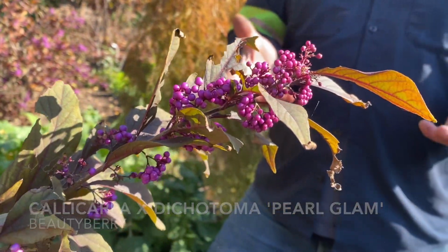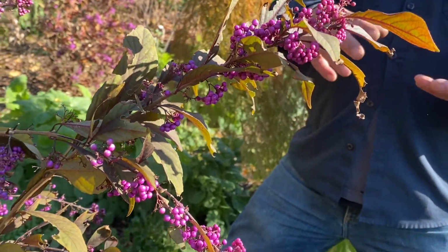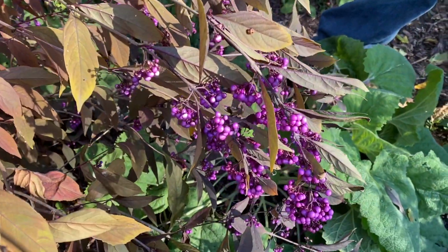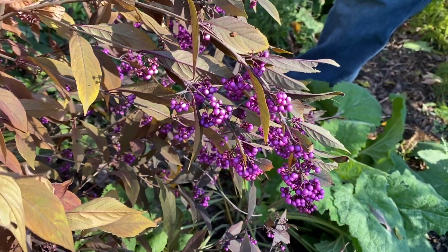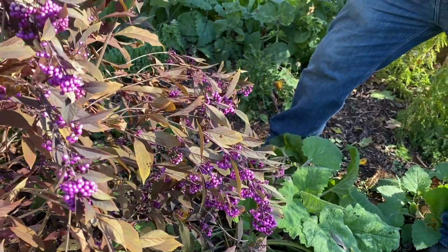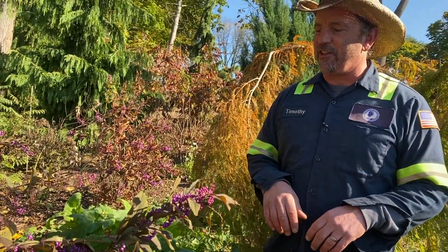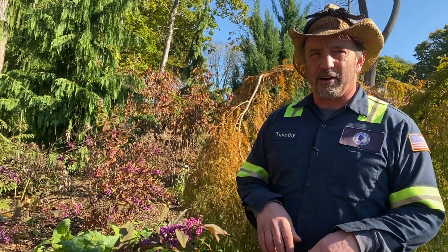And the berries alone are worth growing it for, but it also has this purple foliage from spring all the way until we have another couple hard frosts. I would have grown this plant regardless just for those berries, but to have that foliage carry through the season is just another reason to grow this particular Callicarpa.